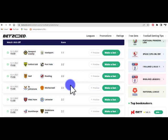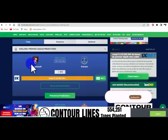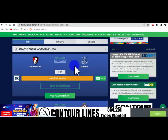Okay, now we are going to apply the strategy based on these 2 sites. Then we are going to implement a third site to complete the process. But first, we are going to use these 2 sites to see how we can come out with a correct score prediction. Now we are going to visit the first website again. We are going to scroll and look at the first game that has been predicted. Here, the first match that has been predicted is Bournemouth playing versus Everton. It is in the England Premier League.